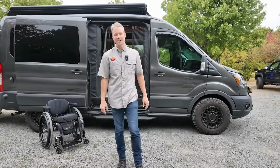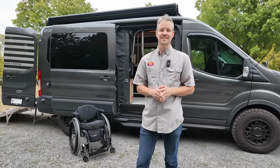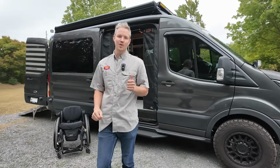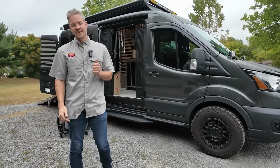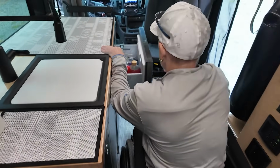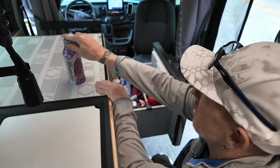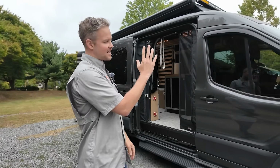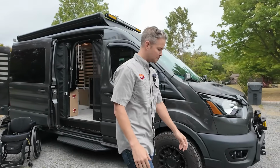Hey Patrick, thank you for having me on. My name is Nick Eilerman, owner of Odyssey Custom Vans in Hickory, North Carolina. Today we got an exciting build. This is our wheelchair accessible adventure van. It is for a client, Thomas. He is a disabled military veteran who is also a Marine, and I can't wait to show you a tour of this really cool van. We're gonna start off with the outside of the van and some stuff up here at the beginning.